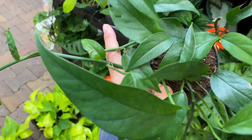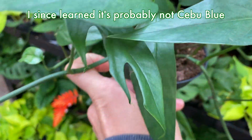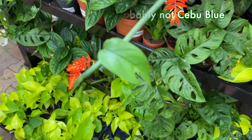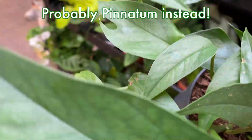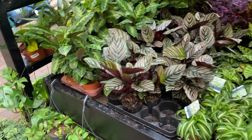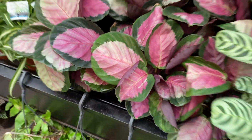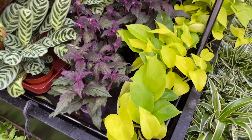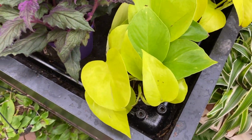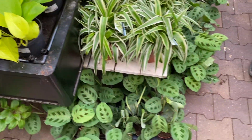I am so excited. I absolutely had no idea that Cebu blues got fenestration. And this one already has it in the miniest leaves. Seriously, I'm screaming all through this shop. More calathea. I love this colored one, the pink. I'm still looking for the actual philodendron neon, but I've only found the epipremnum ones, so maybe.